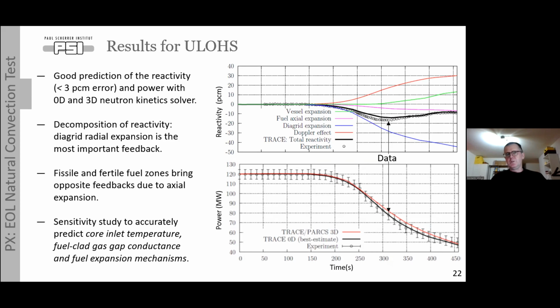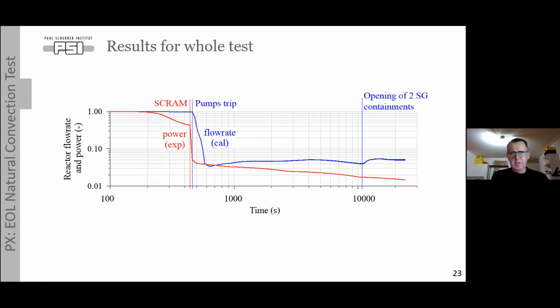Fissile and fertile fuel zones bring opposite feedbacks due to axial expansion according to our calculations, because we are heating, in fact, fertile fuel, and it increases the size. It expands axially because temperature is increasing, but because of the reduction of power, the fissile fuel is decreasing the temperature, and it results in negative feedback, and in combination the effect is small but still negative, as you can see here with the spin curve. We performed a number of sensitivity studies to accurately predict core inlet temperature. Gap conductance is very important here, and fuel expansion mechanisms.